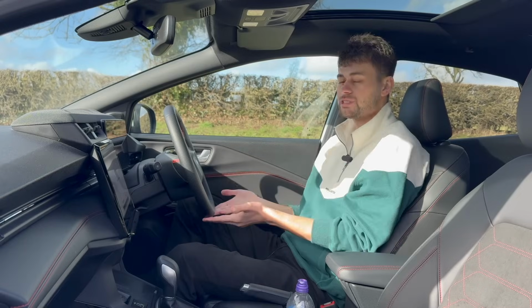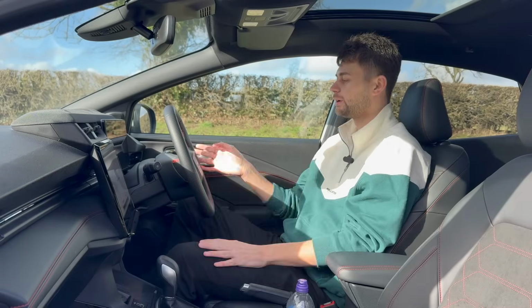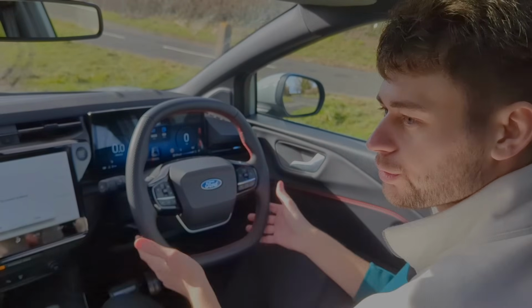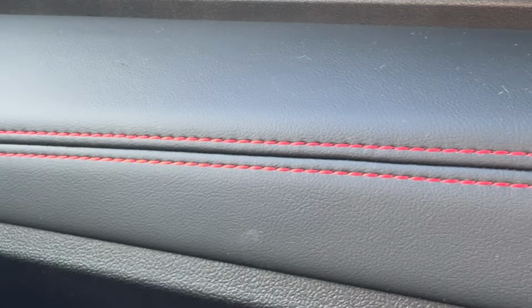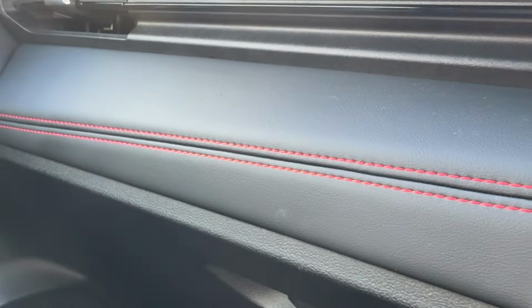I have the steering wheel from an Austin Allegro. It's quartic. Not quite sure why that needs to be a thing. What was wrong with round steering wheels, guys? Come on. This is an ST line trim, so I've got some nice red stitching that goes across the dash and on the steering wheel itself.